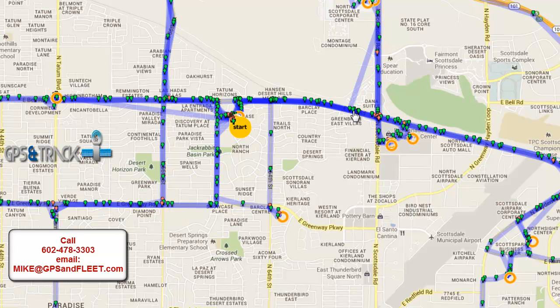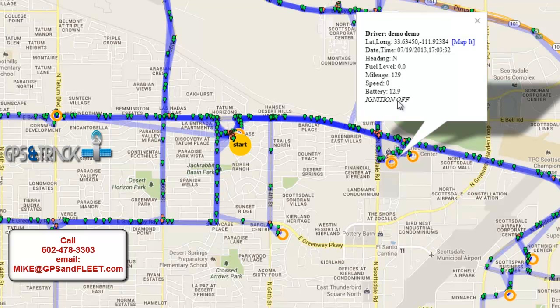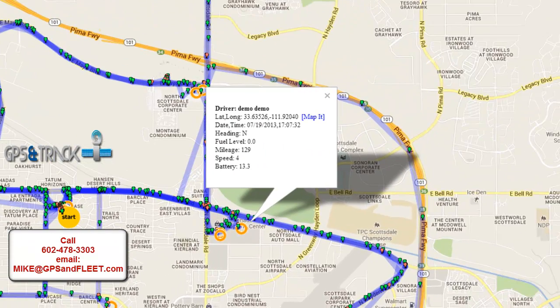Now, if you click on one of these dots, it's going to show you what time of day it was, what the date was, what the speed was, what my fuel level was, which, believe it or not, was actually 0. I had to go get some gas. And on these circles, you can see where I turned off the ignition and then where I turned it back on. So let's see where I was, because I don't even know where I was.